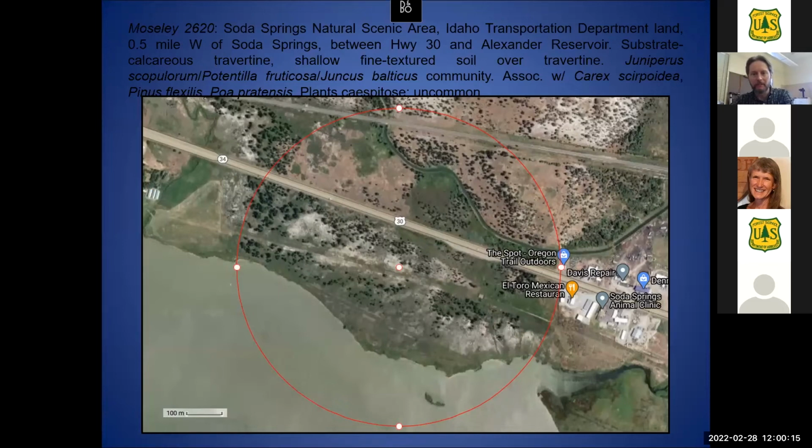This is an area of CP areas and travertine deposits on the north shore of the reservoir. And based on the habitat description that Mosley included with this specimen, it looks like this specimen was collected from those travertine deposits at the site. You can see, looking at this, that there are some disturbance scars running through the site between the highway and the reservoir, possibly gas pipelines or old tracks where vehicles have been run. So it's not a particularly pristine site. Okay, next slide.